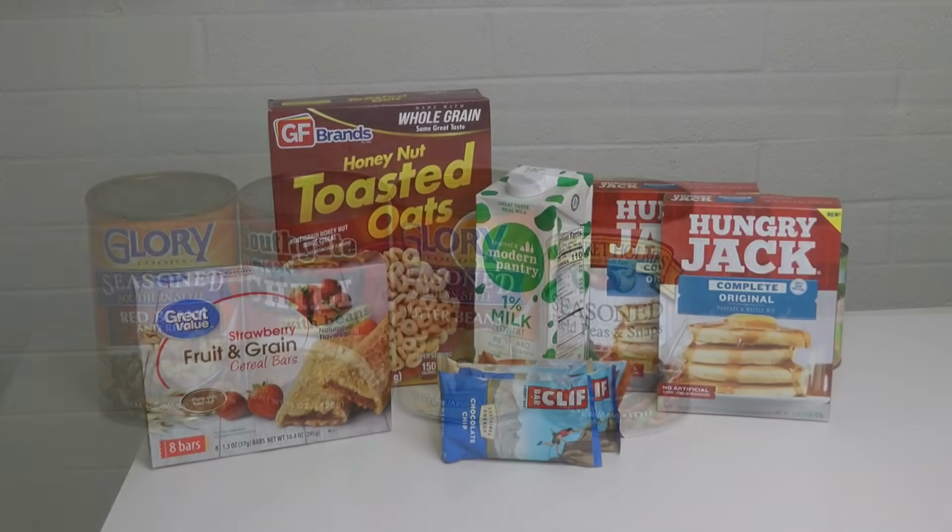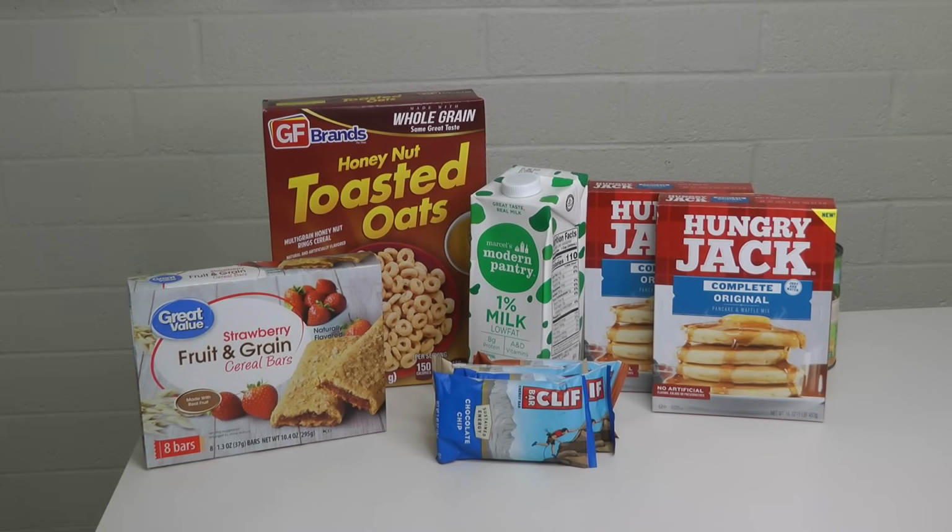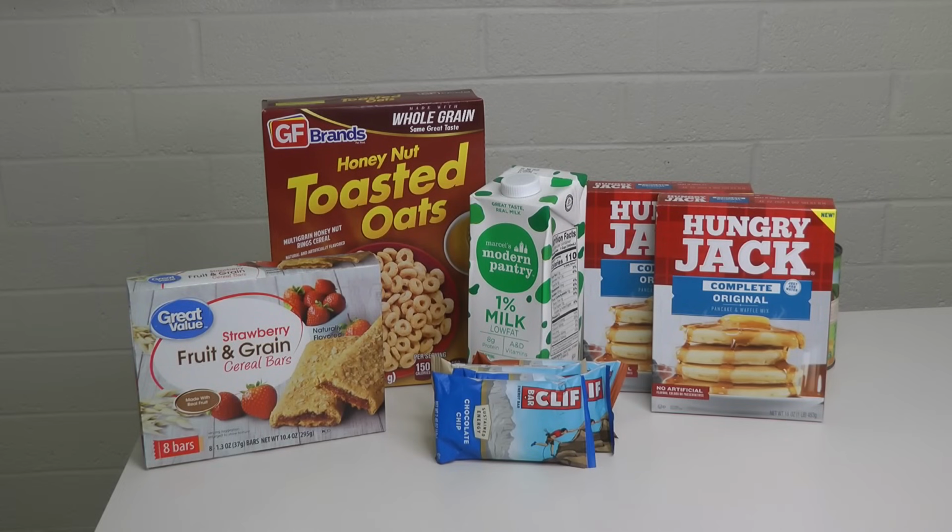How about you? Think about simple breakfast foods, a box of cereal, granola bars, energy bars, pancake mixes, shelf-stable milk. These are foods that are simple. You can start your day off with a quick meal and be on your way for whatever you need to get done in a day.